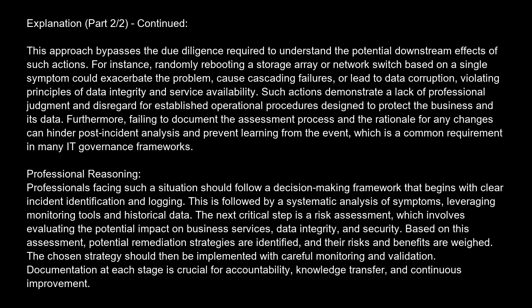Professional reasoning. Professionals facing such a situation should follow a decision-making framework that begins with clear incident identification and logging. This is followed by a systematic analysis of symptoms, leveraging monitoring tools and historical data. The next critical step is a risk assessment, which involves evaluating the potential impact on business services, data integrity, and security. Based on this assessment, potential remediation strategies are identified, and their risks and benefits are weighed. The chosen strategy should then be implemented with careful monitoring and validation. Documentation at each stage is crucial for accountability, knowledge transfer, and continuous improvement.